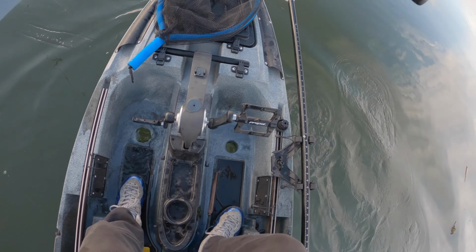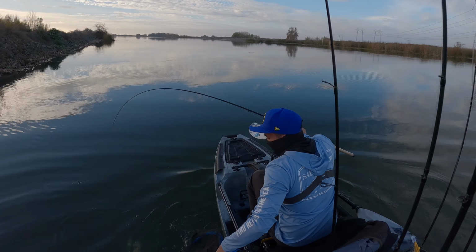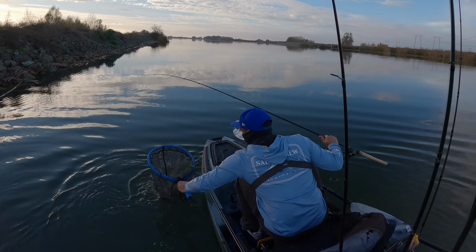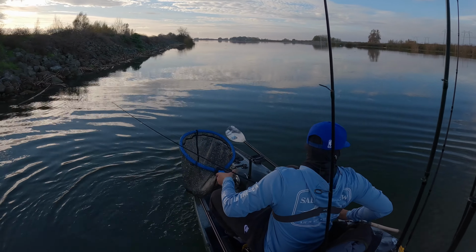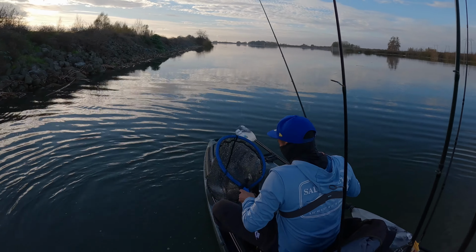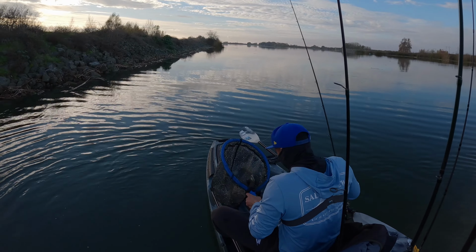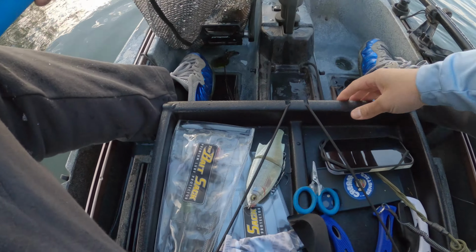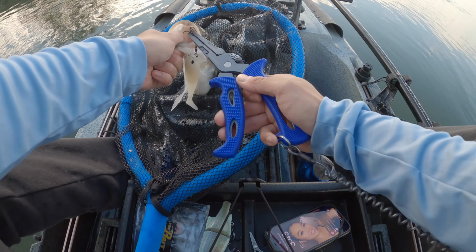On the coal shad. Let's go, baby. On a 6-inch coal shad. Oh, yeah. Let's go, baby. No skunk. On a coal shad, too. Perfect hook set. Check that out. Perfect. Let's go.